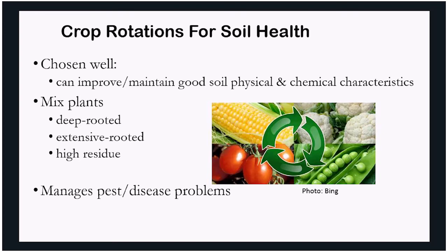And then you can also select plants that may have high residues. You will very well be managing pest and disease problems, because when you bring in a plant that's not a host to a pathogen, you reduce the population of that pathogen. And so crop rotation works well in reducing the pest populations as well as disease issues.